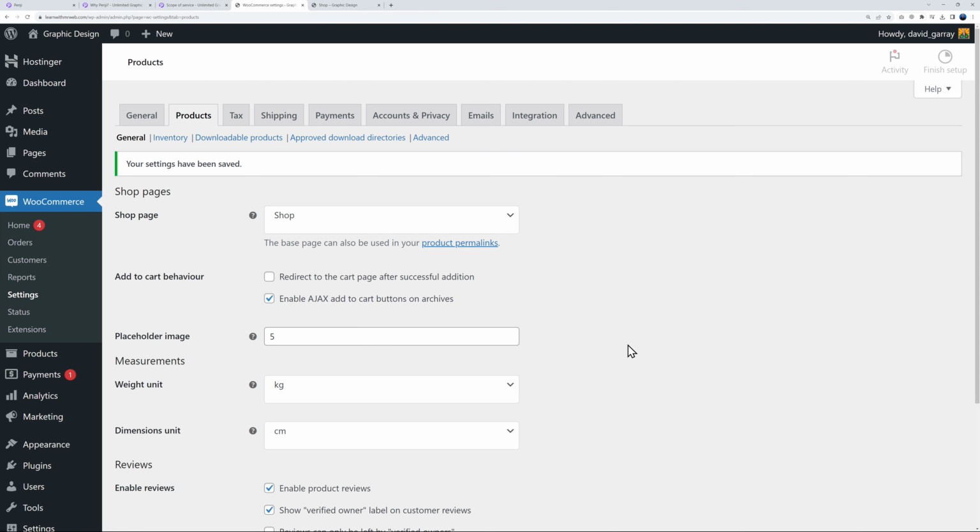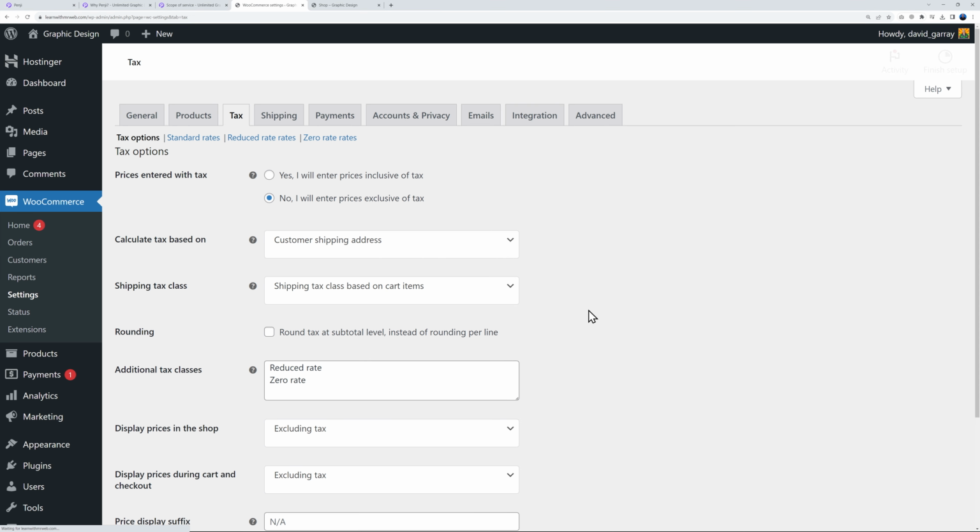So save changes again. Now we're going to set up our taxes. Here you have to decide if you're selling B2B or B2C, so directly to the end user, or business to business, okay? Because normally business to business is excluding tax, and then you display the VAT at checkout. If it's to end users, they want to know exactly how much they pay. If it's $199, that's the price they pay, and that's it. So this is really up to you to decide.